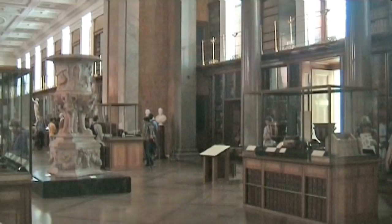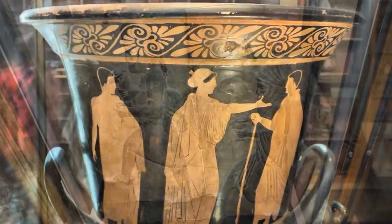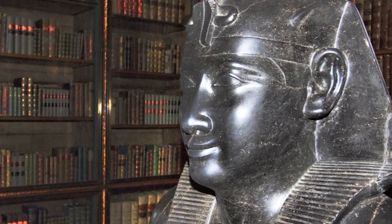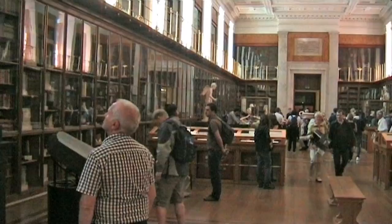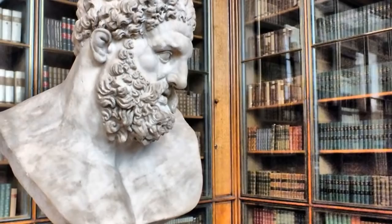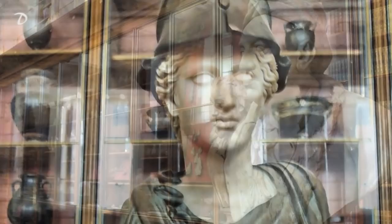The exhibition focuses on the Enlightenment in Britain during the 18th and 19th centuries, the great age of discovery and learning into which the museum was born. On display are more than 5,000 objects. The room is graced by classical sculptures, collected by grand tourists, and busts of Enlightenment luminaries and collectors.